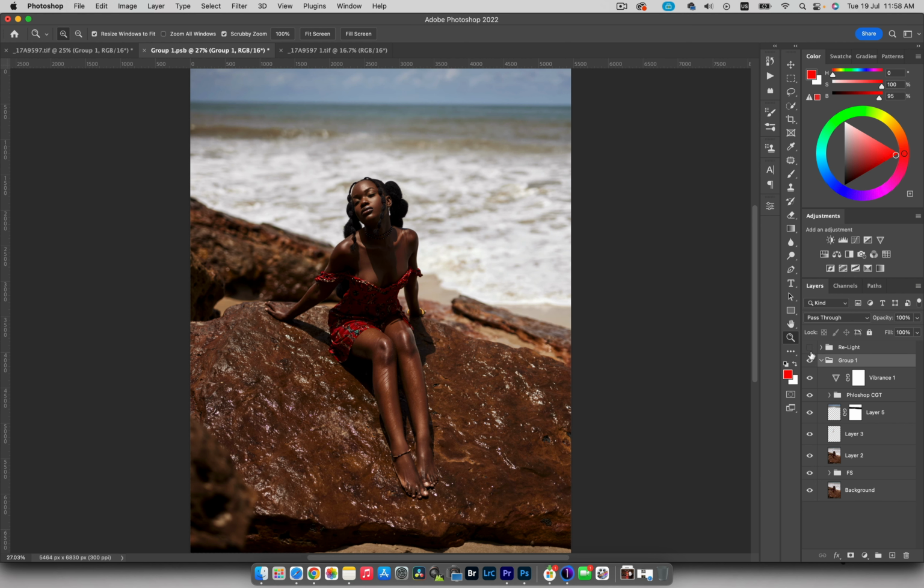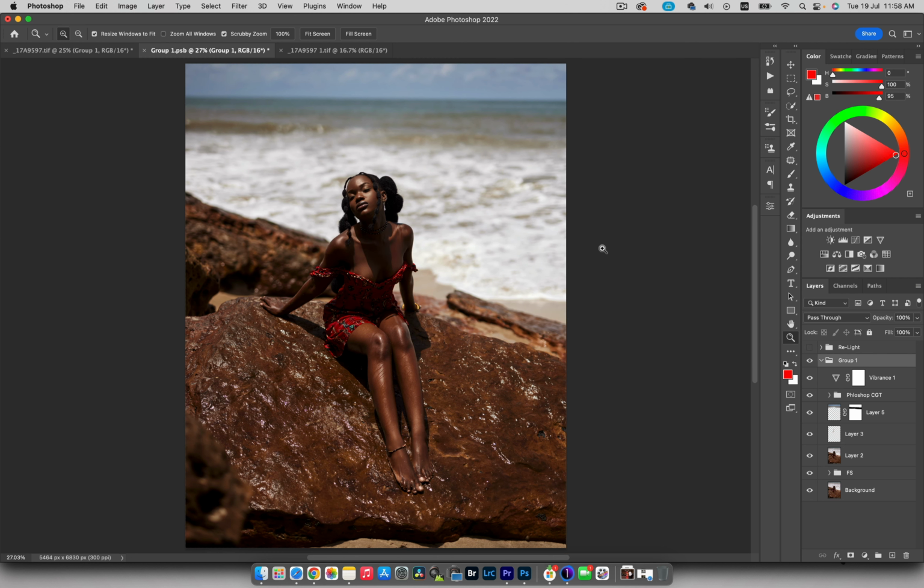All right. So this thing that I'm about to show you is just my relighting action. And the reason is simple. It just draws attention to my subject in the frame. So every time I have something that I want to draw attention to in my frame, I just add this relighting action and it immediately draws attention to my subject. For example, just look at this.